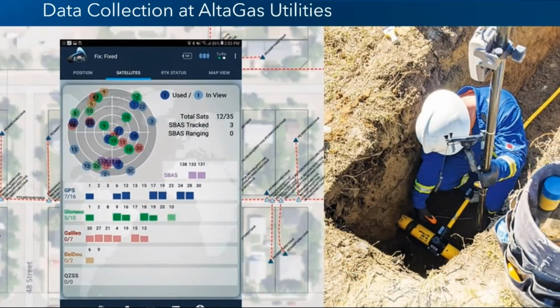Here's an example of a utility using apps in the field. AltaGas Utilities in Alberta, Canada, updated its as-built process to comply with industry standards for barcode scanning. They wanted to get ahead of those standards for tracking and traceability. That required barcode collection. They used ArcGIS field apps with high accuracy GPS. And they did just that.